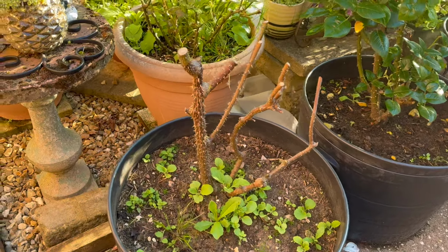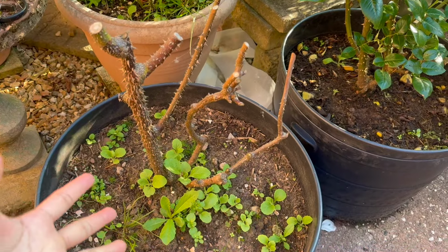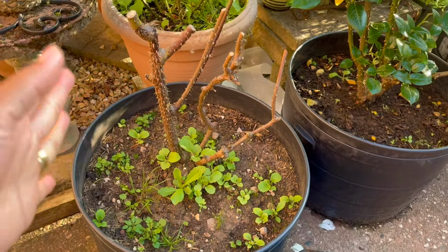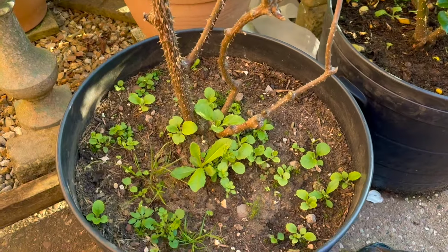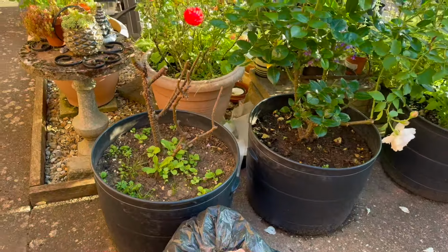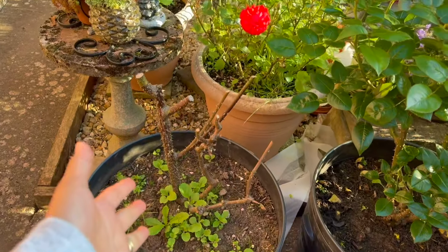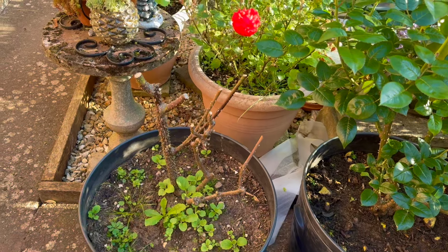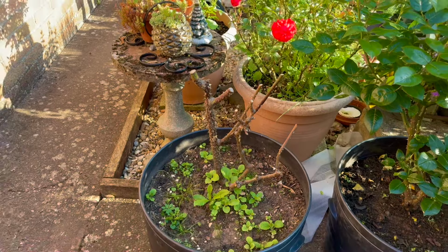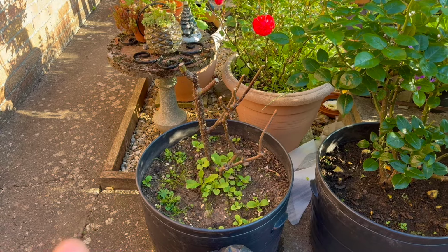Now, unfortunately, as you can see, she didn't like and adapt well to the move, and hence she's now dead. There you go. So I'll have to dig her out and find a use for these black pots, and I'm sure I'll find a use for that one. But just to let you know, Jacqueline Dupre is like that now, okay? Now, I am going to try and see if I can get another one, because she is absolutely beautiful. And as I said, she's one of my number one favorite roses here in my garden.